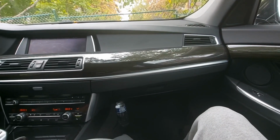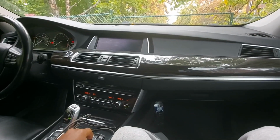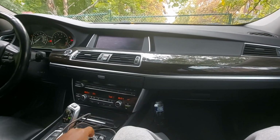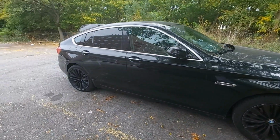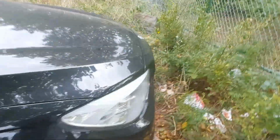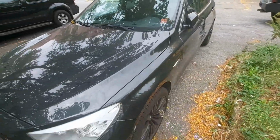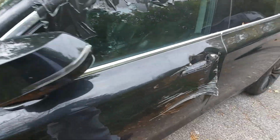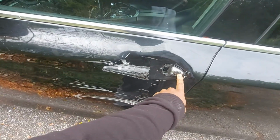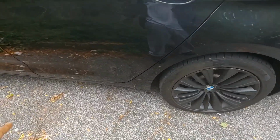There's some light on the dash because the car was involved in an accident. Like I said, it's an auction car. I picked it up at a good price. So yeah, this is the outside. This is what it looks like. Show you more. For now, this is the damage right there on the door. I gotta get the door replaced. But with the wheels, everything else is fine. The damage is just there.